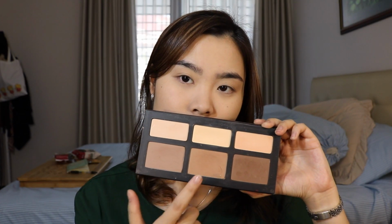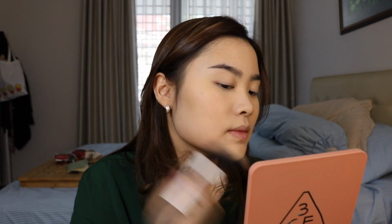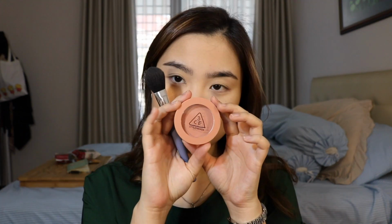Favorite contour palette from Kat Von D. It's the Shade and Light Face palette. I'm trying out 3CE face blush in rose beige, and I gotta say I love it. I think it looks pretty good.